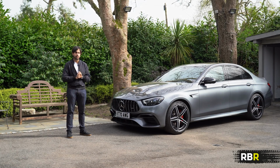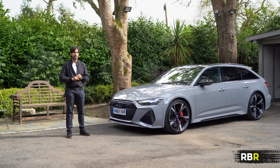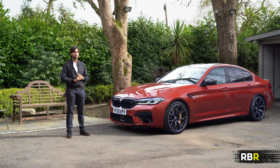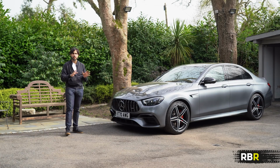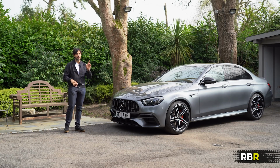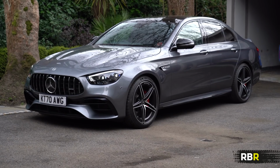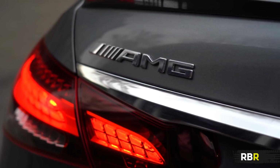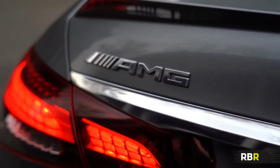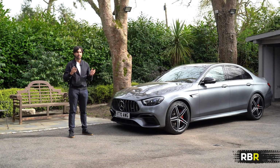And it's good timing as well, because recently we also reviewed some of its rivals like the RS6, the M5 Competition LCI, and the new Porsche Panamera Turbo. All of that is fresh in my mind, and compared to all of those cars, the E63S, technically speaking, has had the least changes. And that's either laziness or an extreme show of confidence from AMG that they don't feel that they need to change that much or create a CS model, for example, in order to battle the rivals.